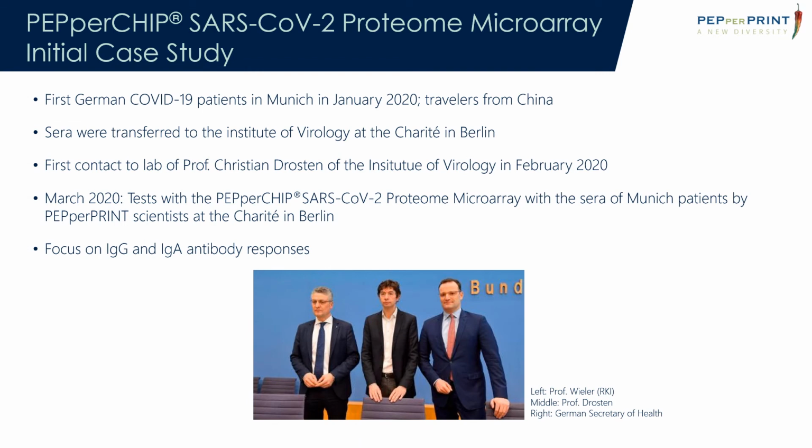Now, as we were among the early providers of COVID-19 serological analysis tools for research, we took the opportunity to reach out and team up with Professor Christian Drosten's lab at the Institute of Virology at the Charité in Berlin, who had access to the first patient sera earlier this year. This led to a joint study focusing on IgG and IgA antiviral responses in COVID-19.